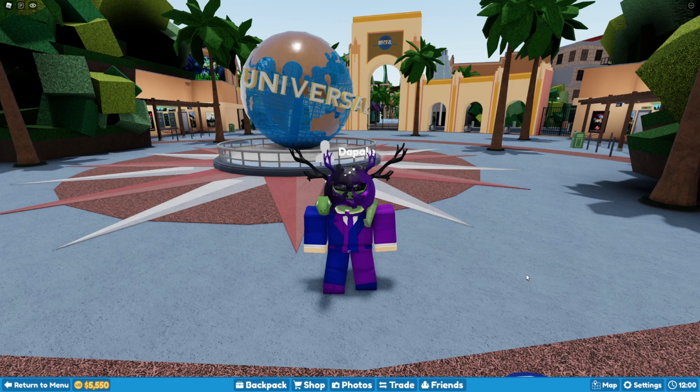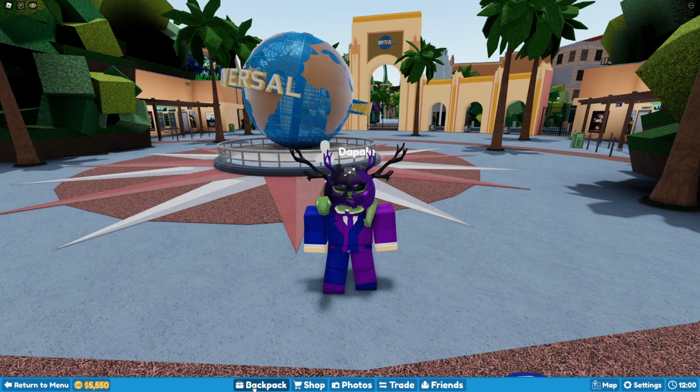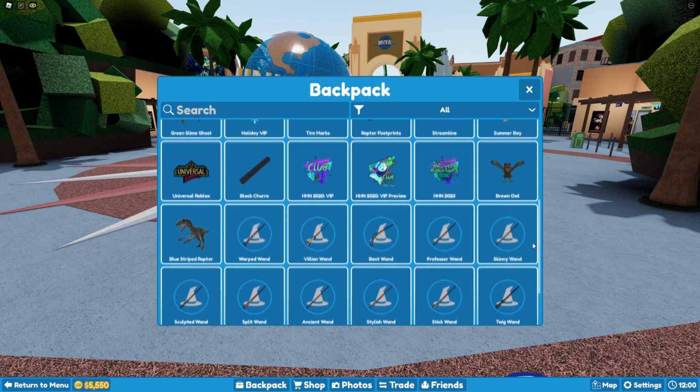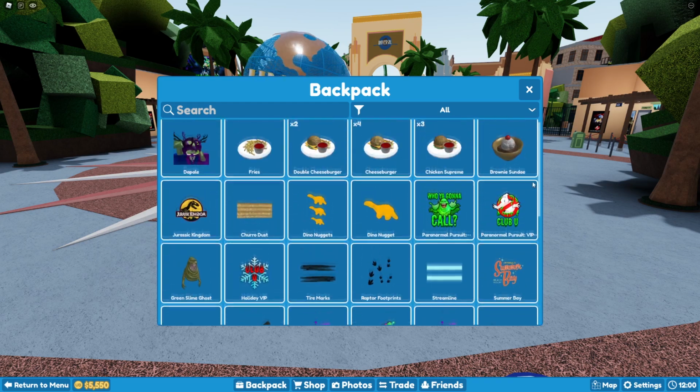So today we're going to continue looking at some of the interface and a new feature that people have been requesting for a very long time. First, let's start with the backpack. It's very similar to how it used to be, except items now stack in them. As you can see, this allows us to have smaller inventory, so it should run faster. And you can see all the items here.